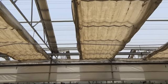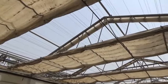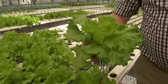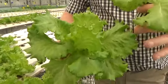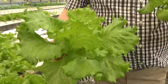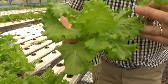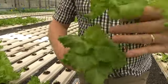So if we look at the difference in the plant development, this plant here was grown in the retractable roof, and we can see that the size of the leaves are large and the color is darker green. And the leaves are quite firm. You can hear they were crunchy when I started to bend them.